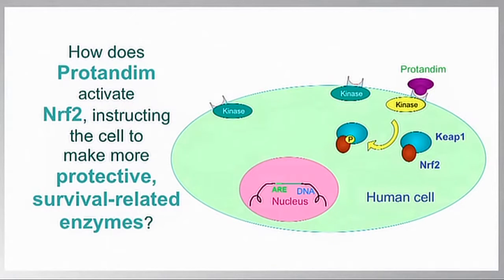That's the part of the cell outside the nucleus, outside the DNA vault, until it's modified by this Protandim-activated kinase, and that introduces a phosphate group. You see that little yellow circle with a P on it. It has changed the chemical structure of Nrf2, and when that happens, the blue protein releases Nrf2. So it can now float around in the cytosol of the cell and diffuse into the nucleus, where it previously could not go.